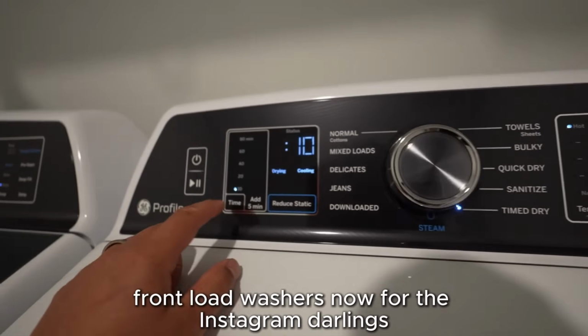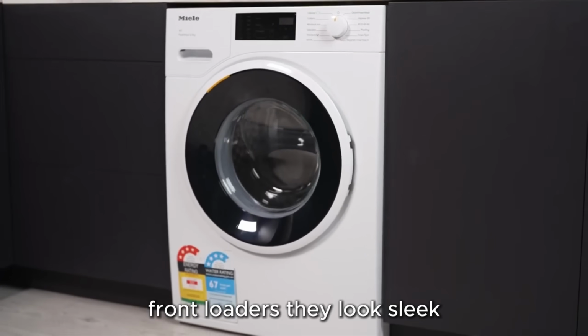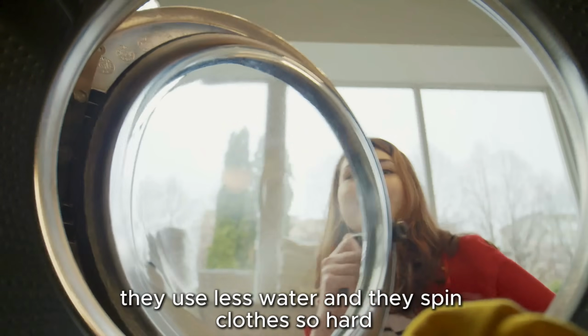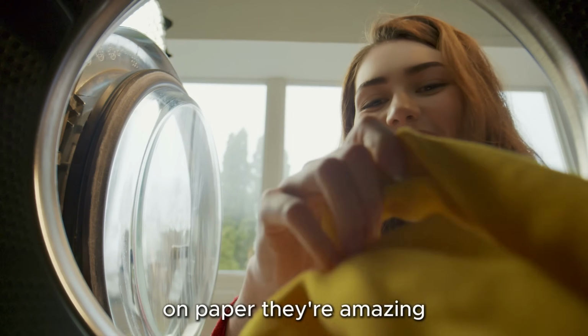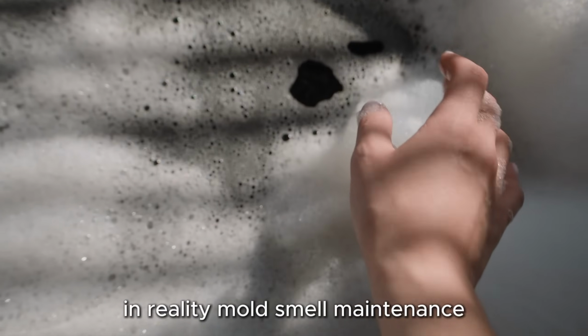Front load washers. Now for the Instagram darlings. Front loaders. They look sleek, they use less water, and they spin clothes so hard your dryer barely has to work. On paper, they're amazing. In reality, mold, smell, maintenance.